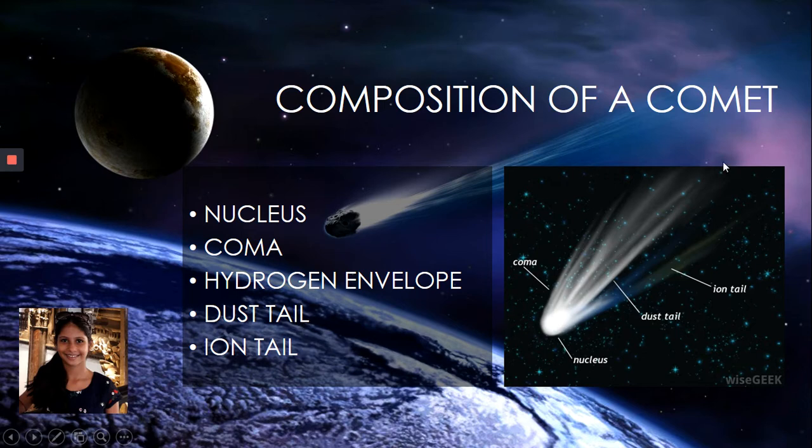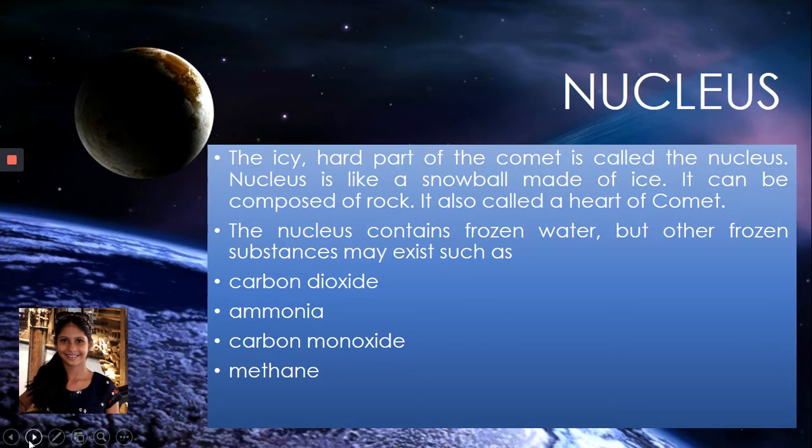Here is a picture of the comet and the parts. This is the nucleus. Here is a coma. This white one is a dust tail, and this colorful one is an iron tail. Now, we'll learn more about these parts. First, we'll learn about the nucleus.